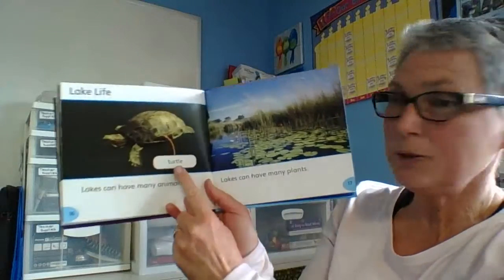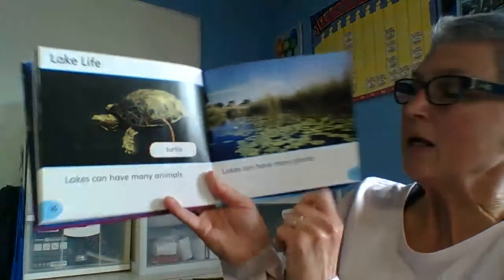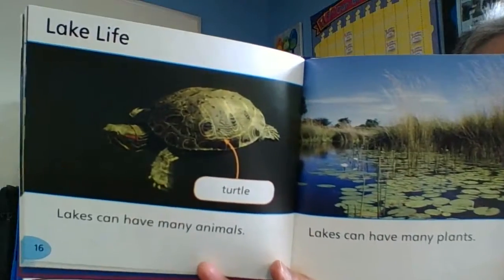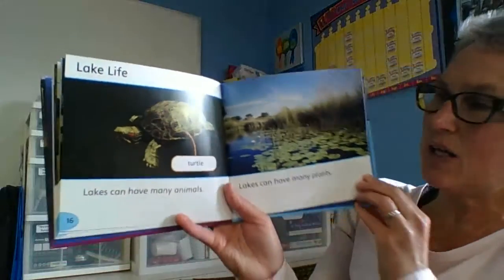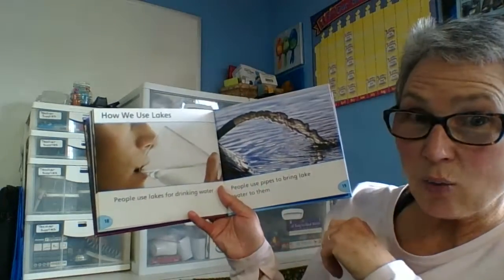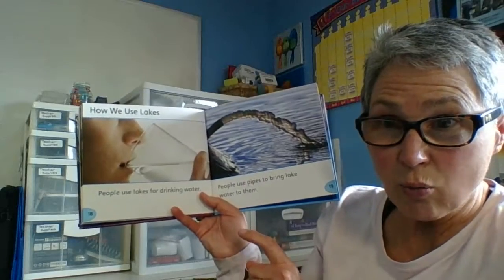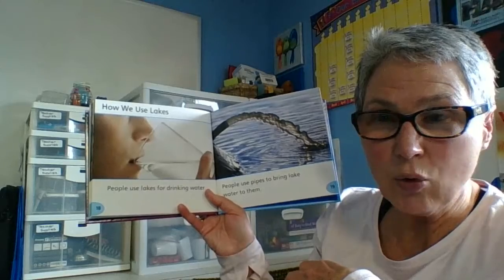Lake life. Oh, label for our friend the turtle. Lakes can have many animals. Lakes can have many plants. I see some water lilies there, and I also see some reeds and cattails. How we use lakes. People use lakes for drinking water. Yeah, because we need a lot of water as humans to stay hydrated. That means we need to take in water.